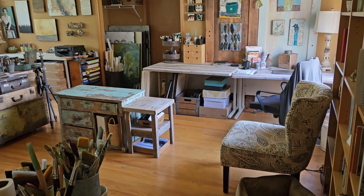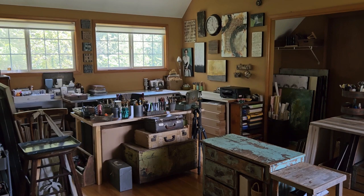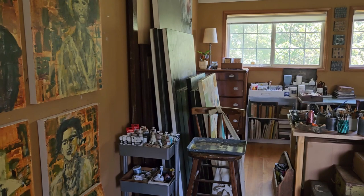Okay, here we are entering from the door into a room that my family calls the mezzanine, which most people would call a bonus room. It is a room that sits above our garage. And through the years, it has served a myriad of purposes. And now I have been able to kind of claim it as my own.